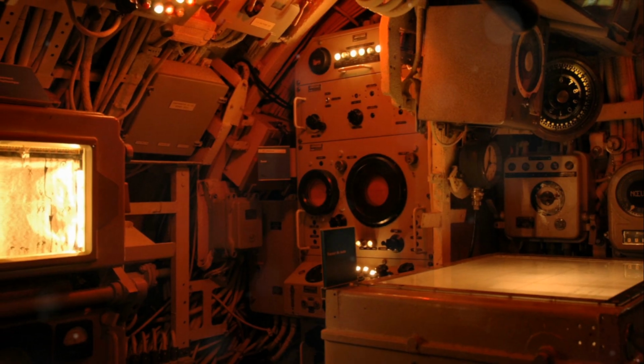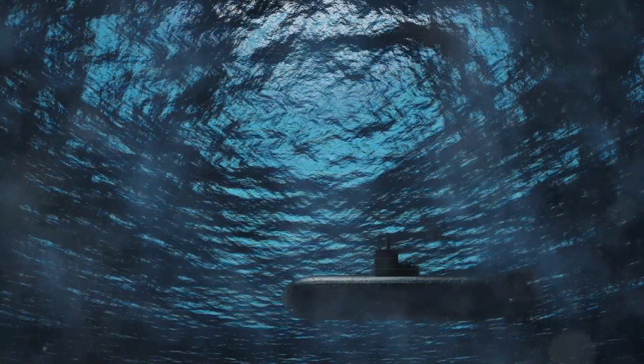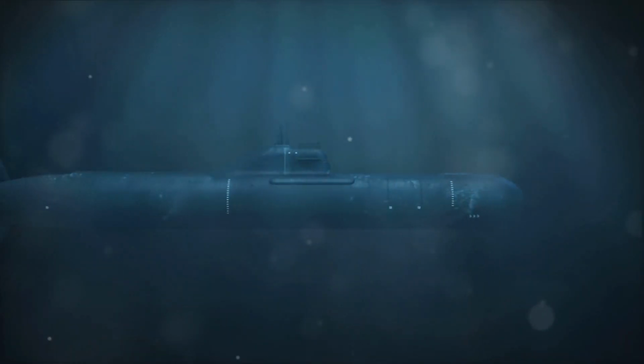Aboard these underwater behemoths, the concept of day and night blurs, with artificial light and strict schedules maintaining a semblance of normalcy. The crew lives in close quarters, each nook and cranny designed with precision to maximize space. There's a place for everything, and everything is in its place, from the control room's high-tech equipment to the compact sleeping bunks. And then there's the food.